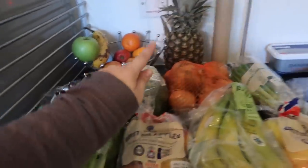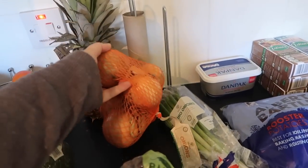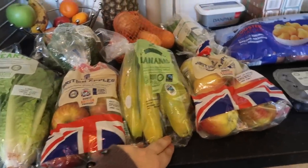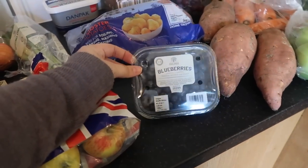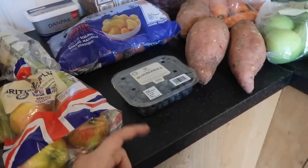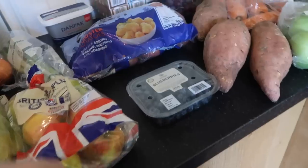We got a broccoli, a bag of regular brown onions, I think you would call them, and a packet of spring onions. I also got a bag of organic fair trade bananas, some blueberries. They looked nice, and I was like, oh, I love Lidl. I do love Lidl, I really do. But sometimes their blueberries are a bit meh, kind of smushy. So sometimes I don't get the blueberries.